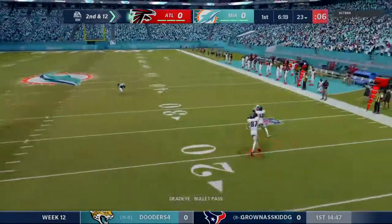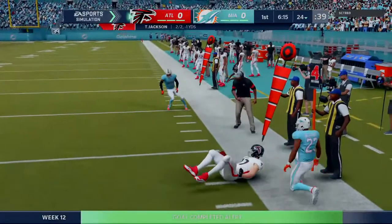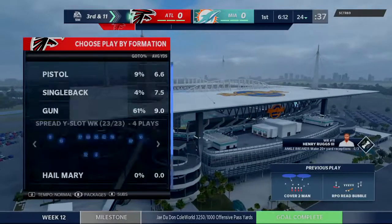Now an option play on second down. Quick strike out wide by Jackson. That catch good for only a yard, and it'll be third down.